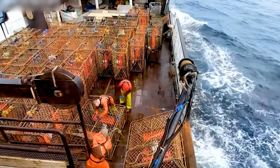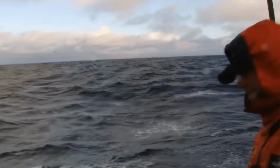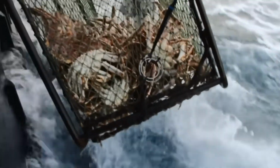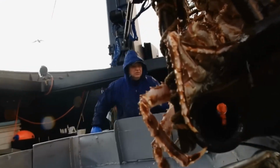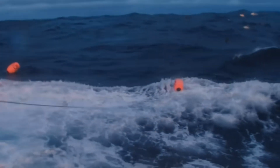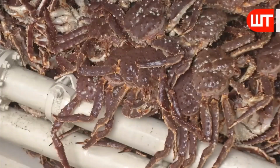Back on the boat, the crew is in constant motion. The empty pots are checked for damage, repaired if needed, and sent back into the water. The work is repetitive, yes, but it's also full of tension. This is where experience plays a vital role. Middle-aged workers with years of practice under their belts are more likely to have the skills needed to handle the challenges of this job. Their expertise allows them to navigate the relentless physical demands and the harsh conditions of the Bering Sea with confidence. During the haul, the deck buzzes with activity.